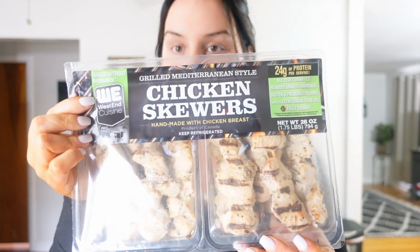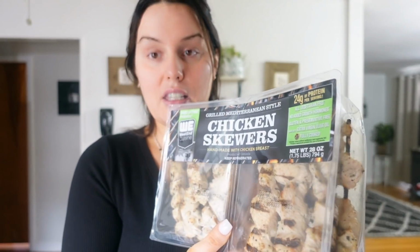And then I got the chicken skewers. I've been eating these, and they're so good. I've been doing them kind of Greek inspired. These are already cooked, and the macros are super legit: 150 for 2 skewers, 3.5 fat, 3 carbs, and 24 protein.